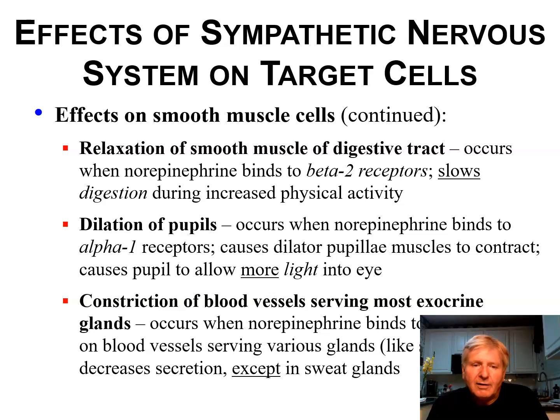It dilates the pupils. That occurs when the norepi binds to the alpha-1 receptors. There's a smooth muscle in your pupils, the outer smooth muscle, that dilates when adrenaline released by the sympathetic nervous system is released. And that will cause the pupil to dilate to allow more light entry, so you can see better to react to this stress.